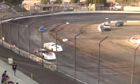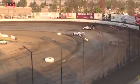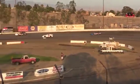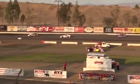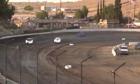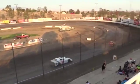3 cars in this one. There was going to be 4, but Chad Weber pulled out and the right front suspension had broke. It seemed like a bolt sheared off or something happened. Just a silly incident. So he got towed off into the pit area and he's going to have some work to do before he goes main event racing.